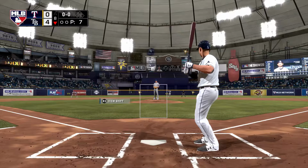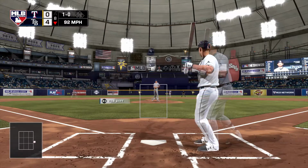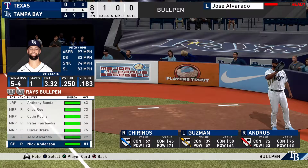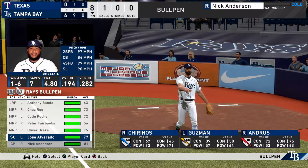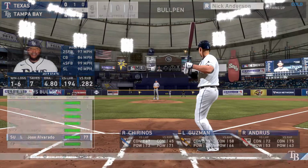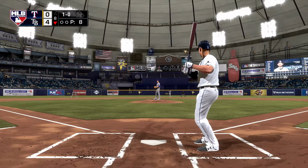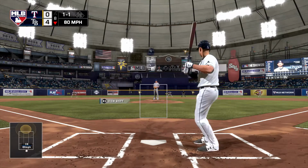Stepping in, Brandon Lowe. 1 for 2 with a double on the ledger so far. The second baseman, number 8. And a good fastball there, but this just misses the zone for ball 1. The 1-0. A swing and a miss, strike 1.